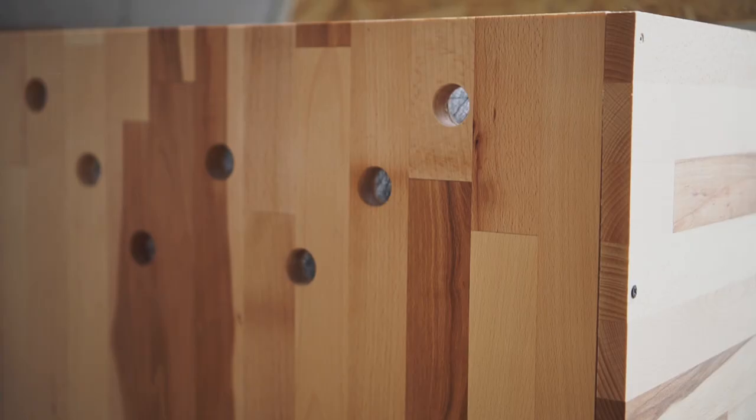We've been looking into this for quite some time. There is a company where you can order those boxes, but they are very expensive. So we thought, okay, why not just do it ourselves? And so we made this box ourselves. It's basically just a big wooden box.